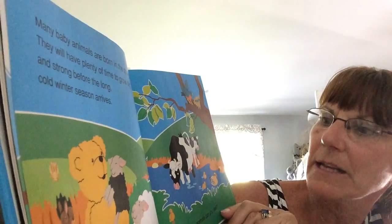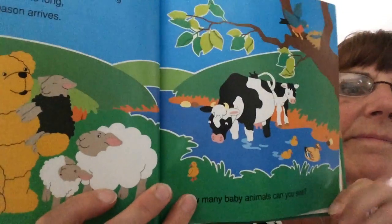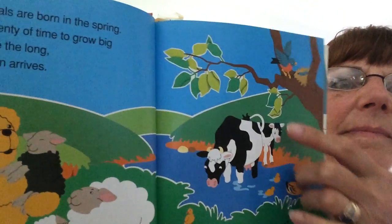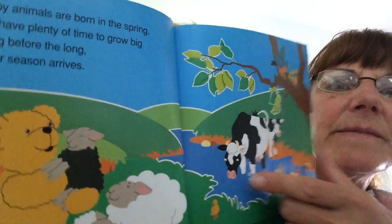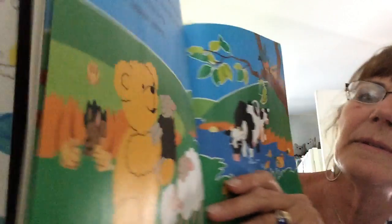How many baby animals can you see? Look carefully. There's some baby ducks, and birds, calves, some sheep.